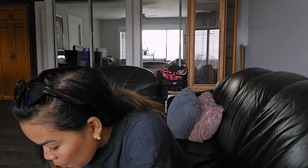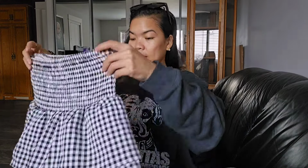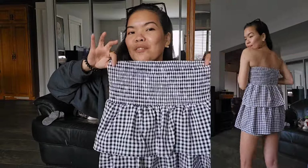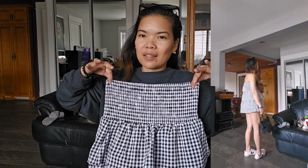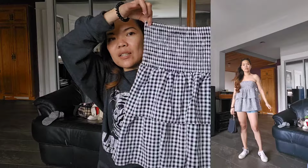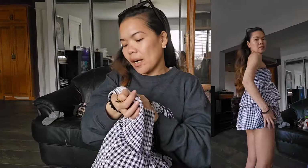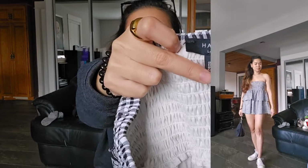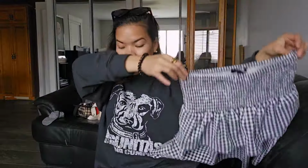Okay, I found two cute things. This is a gingham piece. I'm confused, I think I could wear it as a skirt or a top, but I found this in the top section. So it's a gingham layered top, or I guess I could wear it as a skirt. The brand is Haver London, I don't know how to pronounce that, so if you know. This is $3.